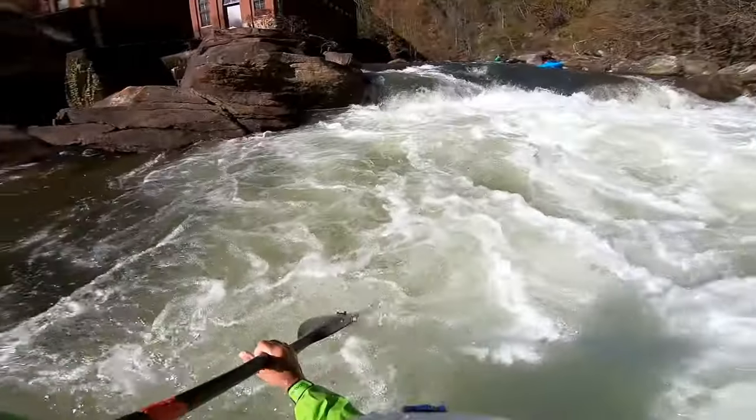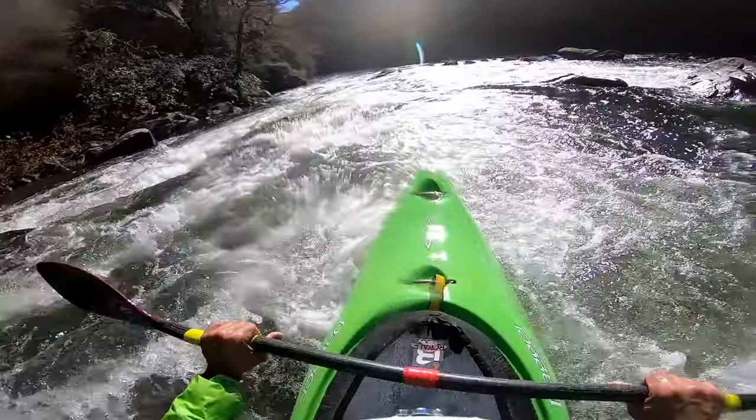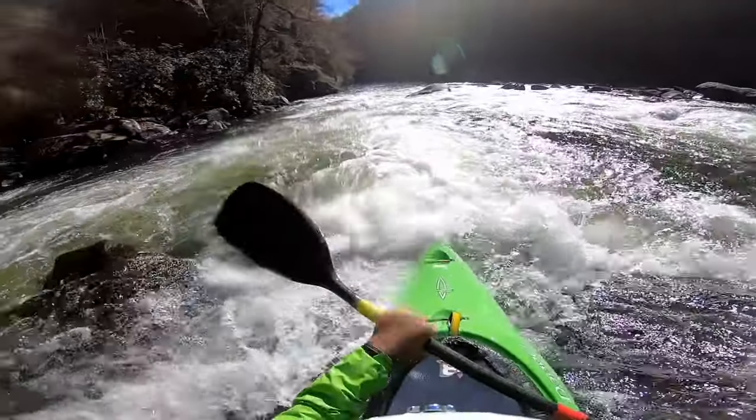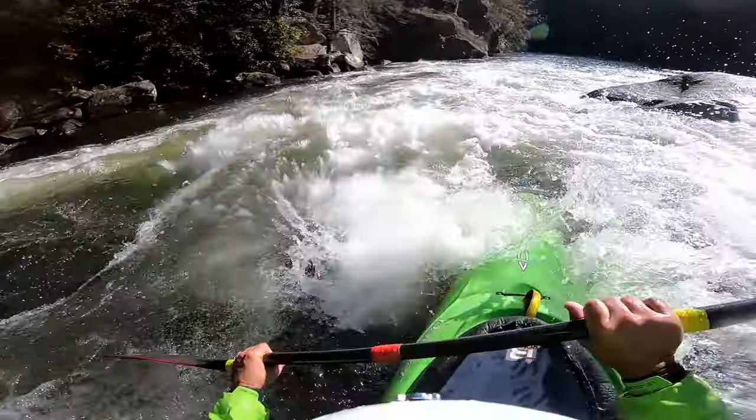You cut right. Last rapid here, you just want to kind of work your way down. You want to go in some cross bows, maybe find a 360. I think there's one right there.